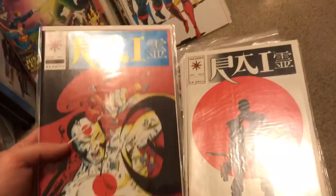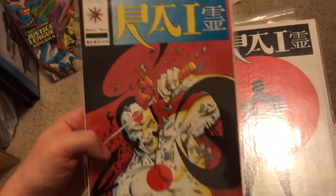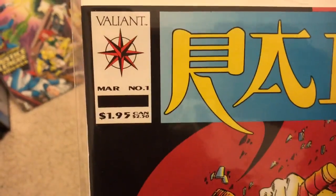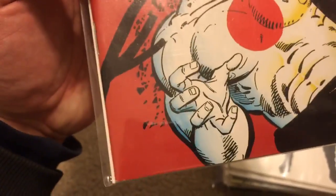And then I really liked Bloodshot and Future Force Rai. But this is Rai #1. This looks really clean. Really sharp.